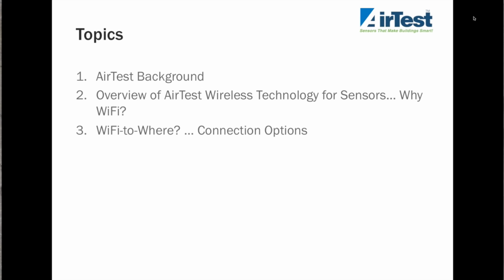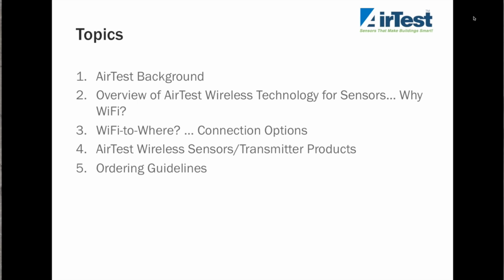We're also going to talk about, well, once we get the sensor information up on the Wi-Fi, where do we put it? How do you connect to it, and how do you make it work with a building control system or some other method? We'll also just specifically look at AirTest wireless sensors and transmitter products and provide some ordering guidelines at the end, so depending upon what you're looking for, you do end up picking the right products. And then there's going to be a way that you can come back to us if you have any questions.